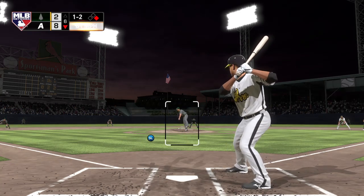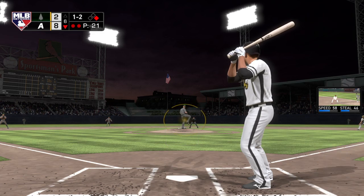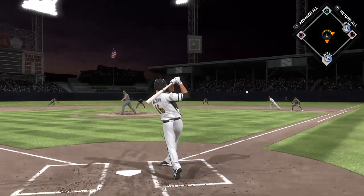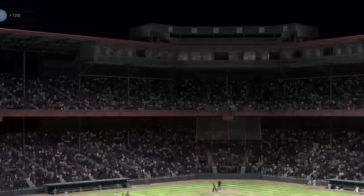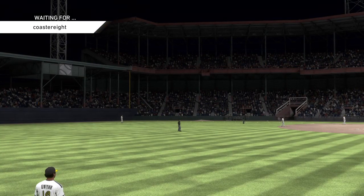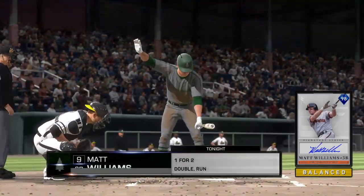So back-to-back sliders for strikes. Does he come back with yet another? There's another slider. That's back-to-back good sliders, and this guy's breaking ball is really good. Hector Neris is on to pitch from the bullpen now to start.